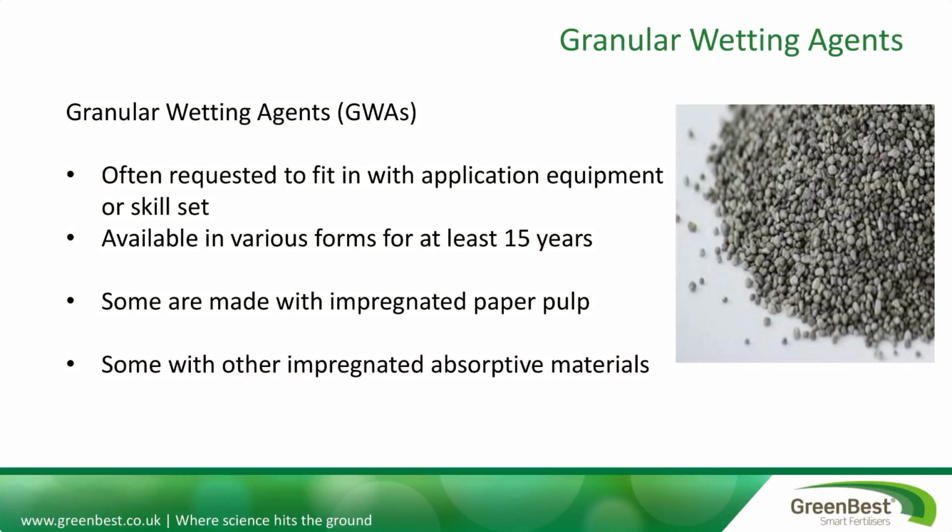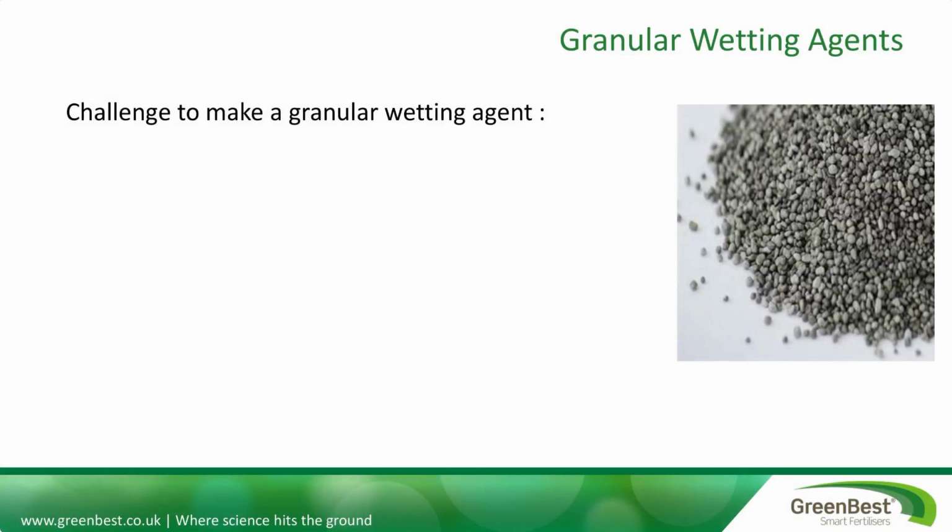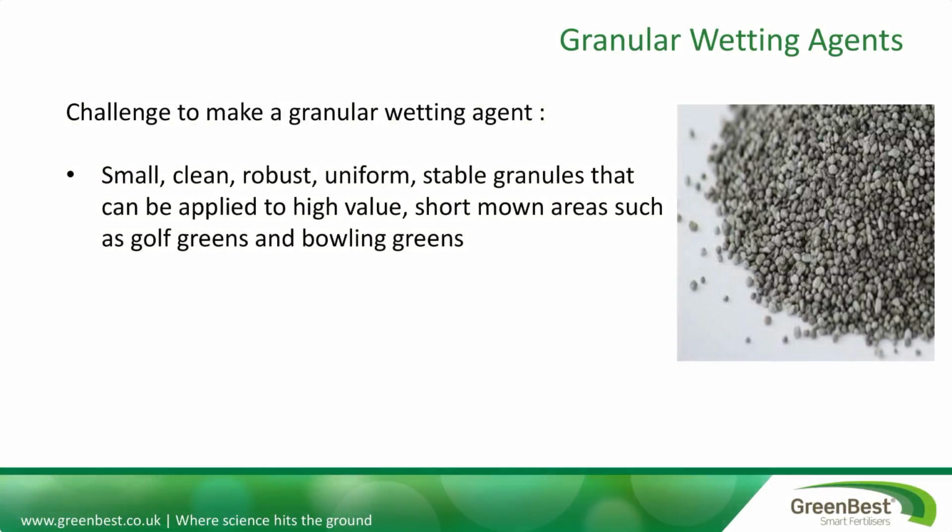And some of them are impregnated into other absorptive materials. And they have to be very absorptive to do this. And the typical one that is used is zeolite, a highly absorptive product. And that's the one we use for SATUGRAN. So it's a real challenge to make a granular wetting agent. It's the holy grail, of course.